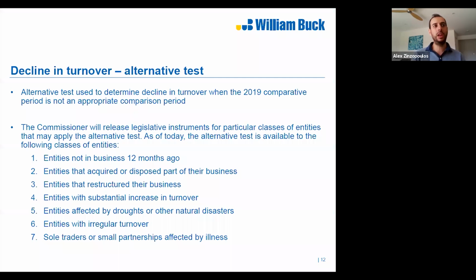Okay, now the 7 types of taxpayers or classes of entities that can apply the alternative test, you'll see they're listed on the screen. Entities not in business 12 months ago, entities that acquired part of their business or sold it, or restructured their business. Number 4 is the one that's probably going to be most relevant to a lot of startups, and that's entities that had a substantial increase in turnover. So let's say in the last 12 months, their business has really grown and expanded, and then 2019 was a good year, and then COVID came and revenue dropped. So this is the one that we'll spend a bit of time on.